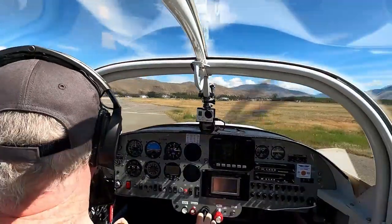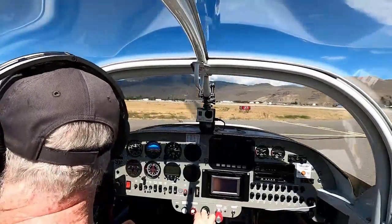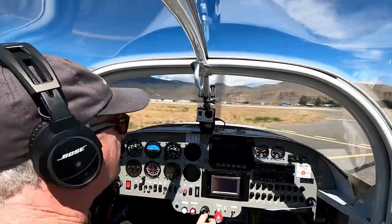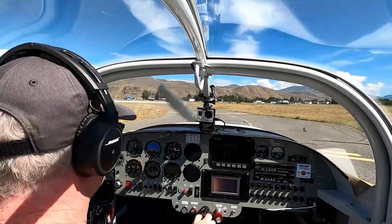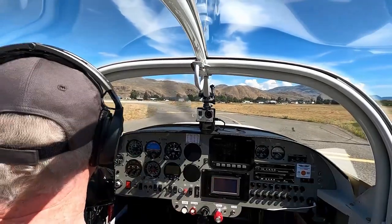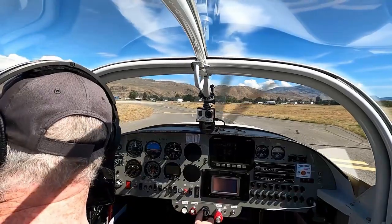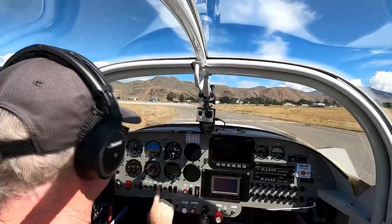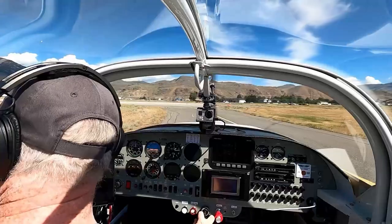Kamloops Radio, Zulu Victor Delta, run-up complete and holding short 27. Zulu Victor Delta, roger, wind 120 at 5, line up and depart at your discretion. Traffic 7 miles to the east, just crossing the Niso fountain ahead for Paul Lake, both helicopters. Zulu Victor Delta checks and departing runway 27.